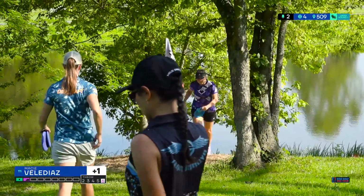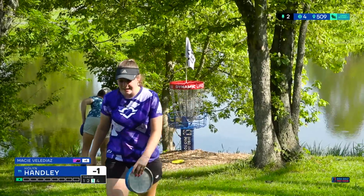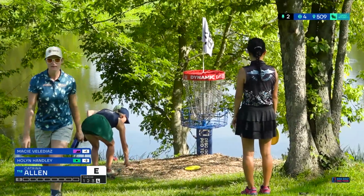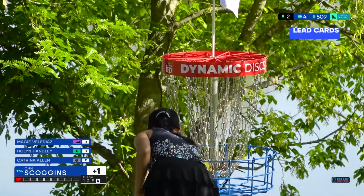Ouch. Wow, what a turn of events. We've seen already two pretty brutal birdie to double bogey swings. Yeah, we've seen two pretty brutal rollaways already. Welcome to Idlewild, known for its hills alone.